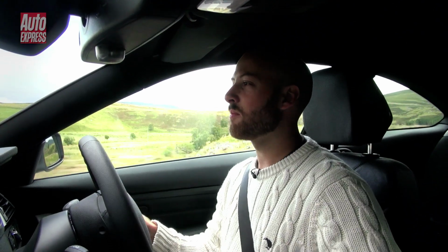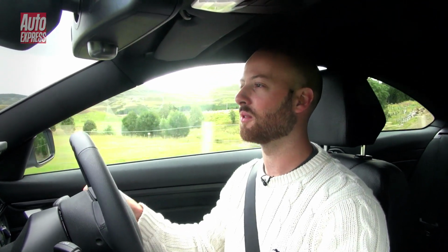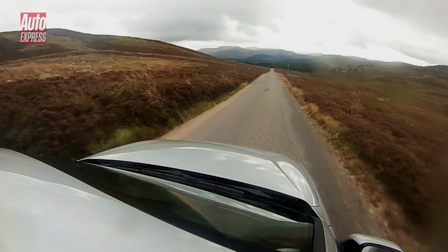Even though it's a lot wider, a fair bit longer, and with a longer wheelbase than a 3 Series, you don't really feel the extra size on the road, and that's good because these particular roads are extremely narrow.